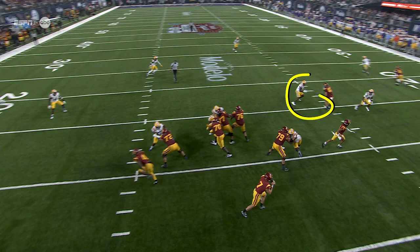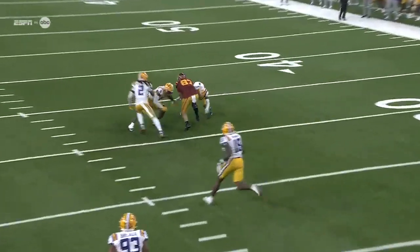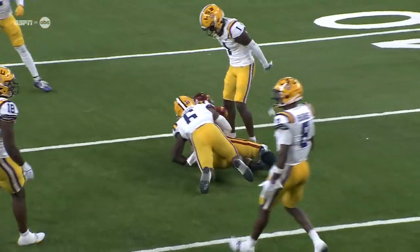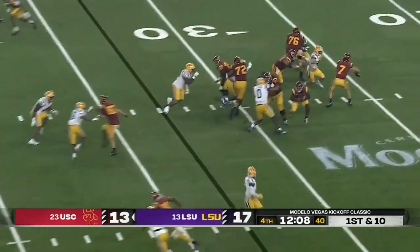See his eyes kind of looking out this way? What a call by Lincoln Riley to then slip the tight end right behind him. So the action of the receiver, Lemon, draws the eyes of the defense. Practice came back quickly. So good to have the pads on. He's made an impact tonight.